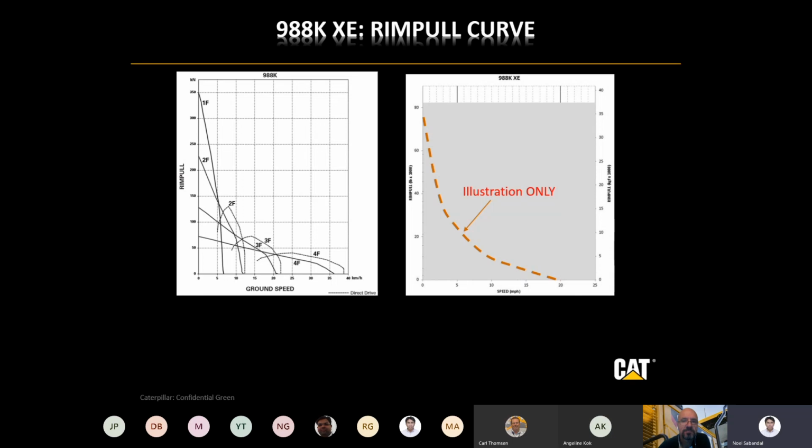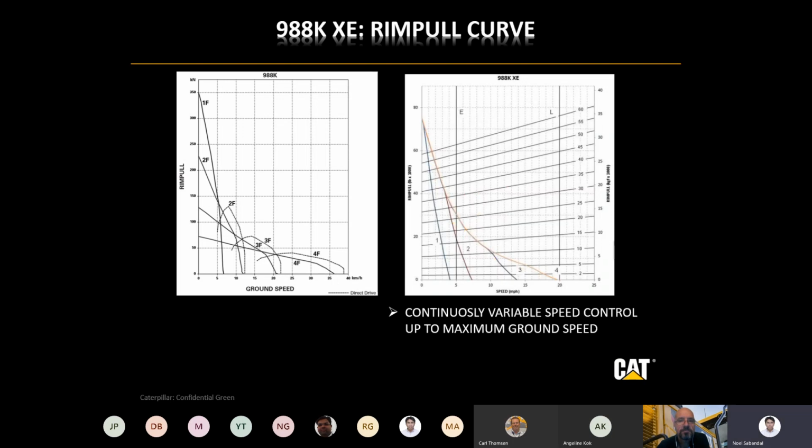Let me show you the typical characteristics of an SR motor rimpull curve. So this is what we mean by continuously variable speed from 0 to maximum ground speed. No shifting of gears, and rimpull is instantaneous. However, as I have mentioned earlier, our engineers devised the virtual gears to give operators almost the same level of control on the speed, similar to the 988K. So I'll explain to you the virtual gears.